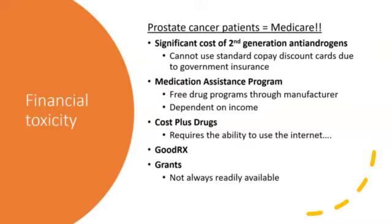There's also GoodRx. I've been sending patients to Costco for that to get their cost-controlled hot dog and now their cost-controlled abiraterone. And then we occasionally will have some grants that we can find, but those aren't always readily available.